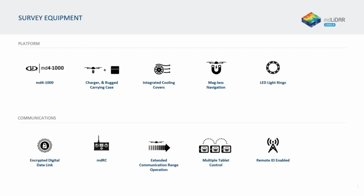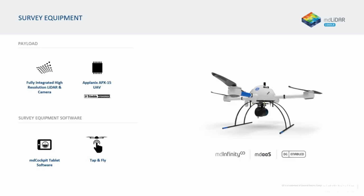Moving along to the included survey equipment, of course, the MD4-1000 is definitely a part of it. Charger and a rugged carrying case, integrated cooling covers, magless navigation, and of course the LED rings that were mentioned. Communications are handled by encrypted digital data link. The MDRC also utilizes extended communication ranges, multiple tablet control, and of course remote ID is enabled, as we mentioned earlier. The payload is a fully integrated LiDAR scanner, camera, and IMU. Survey equipment software is the MD Cockpit tablet software for planning and flying, as well as a Flight Performance app. And then Tap and Fly is also an option for these vehicles.